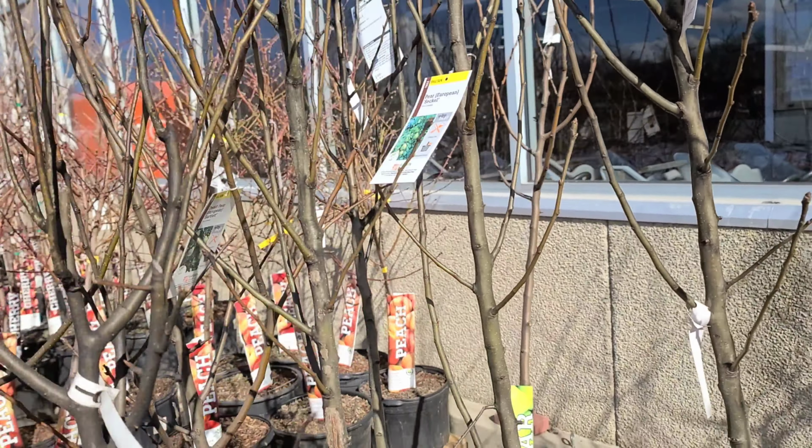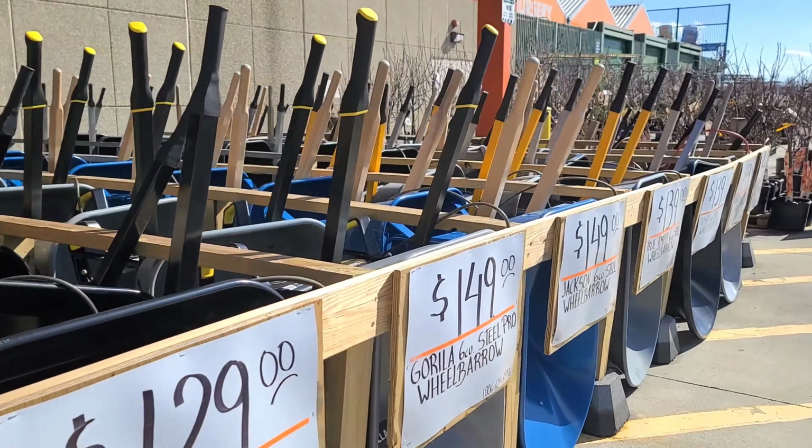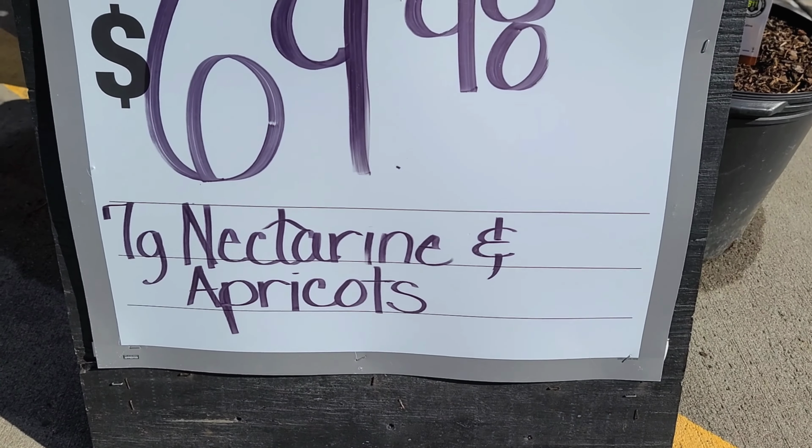So if you are looking for fruit tree, come on out before it's all gone. Nectarine and apricot.